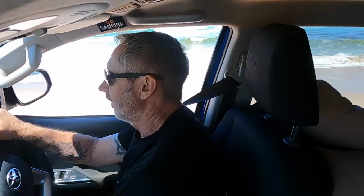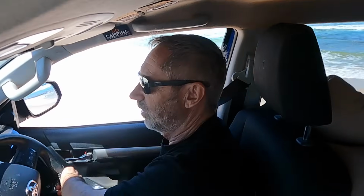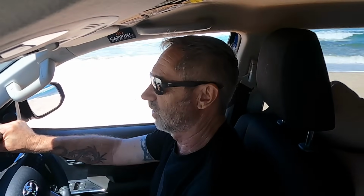So yeah, some interesting stuff there, watching the guys and the bikes go across. It was a little bit soft in places, and if we had to cross that, we would cross it. But that water is also very salty, so I'm not going to put my car in salt water just for the hell of it. If I had to cross it, I would, but I don't have to, so I'm not going to.